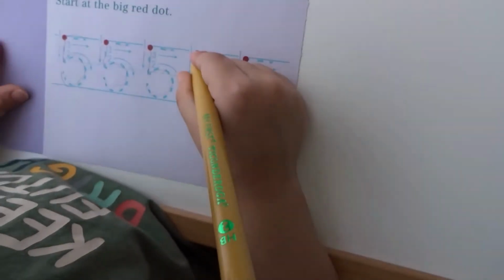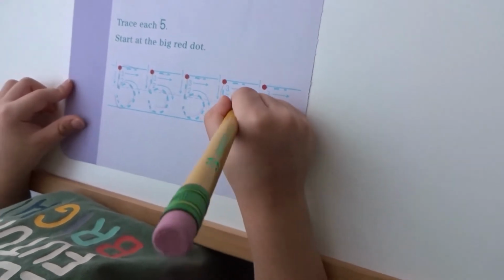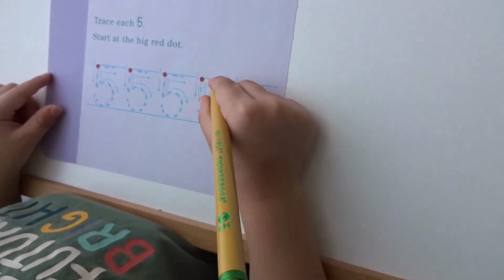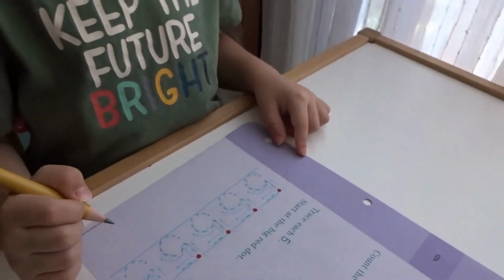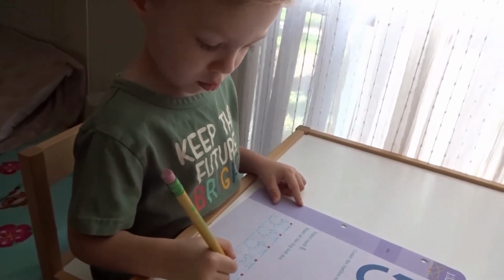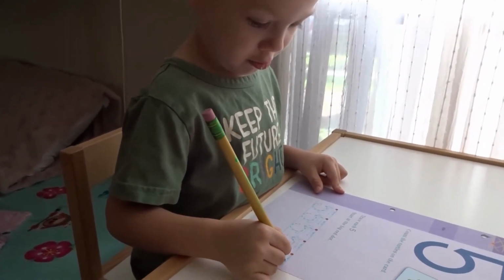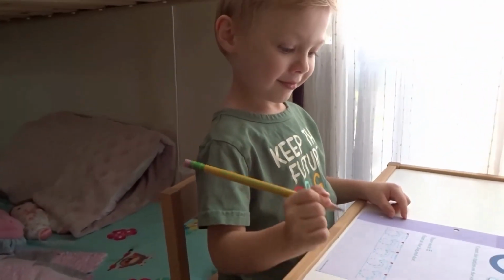Okay, down. Bring it around town. And across at the top. Stop. And stop. Okay, and that last one. Start at the red dot. Bring it around town. And across at the top. Stop! And stop. And that is how you write the number 5. You did so well.